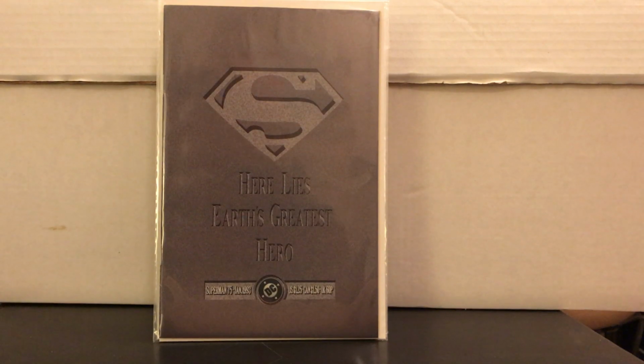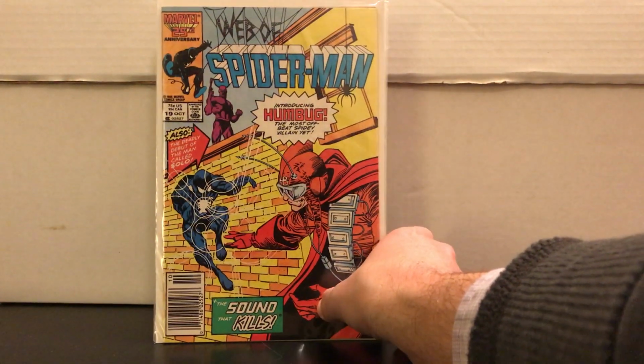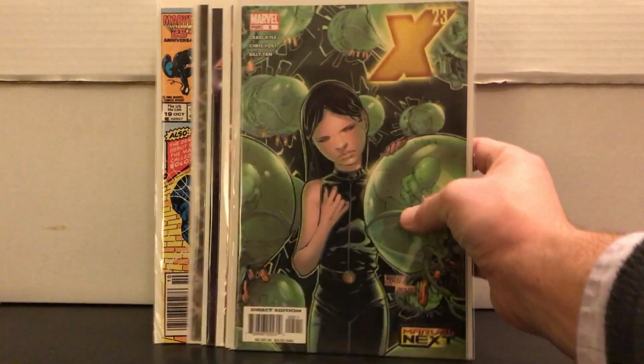It's probably about a fine in condition. Web of Spider-Man 19 newsstand. First appearance of Solo, who is in Mercs for the Money. And got some X-23 books.